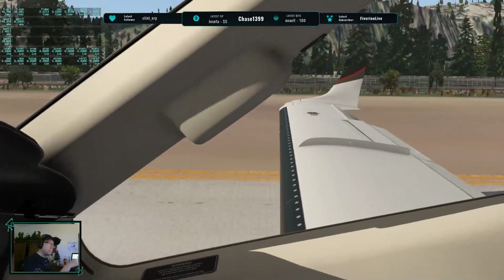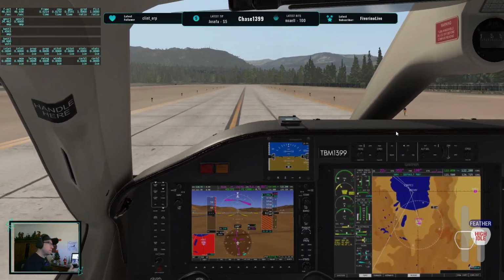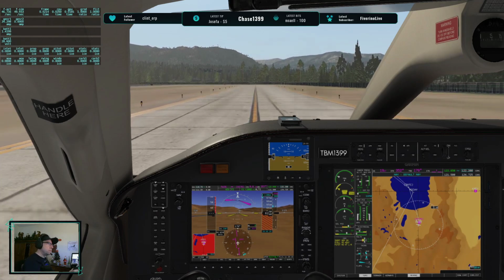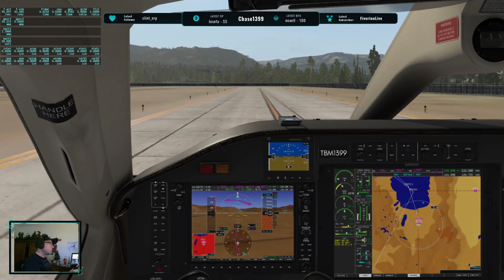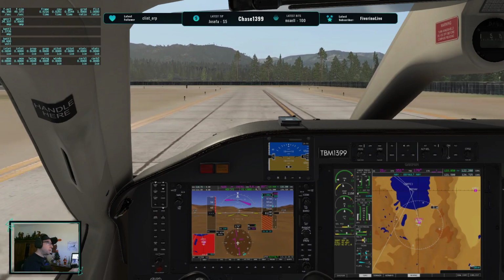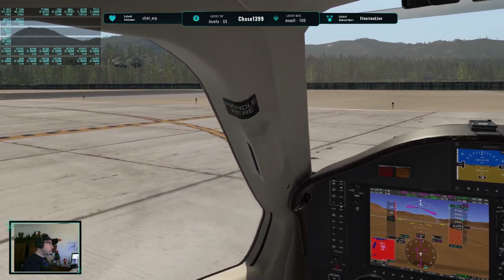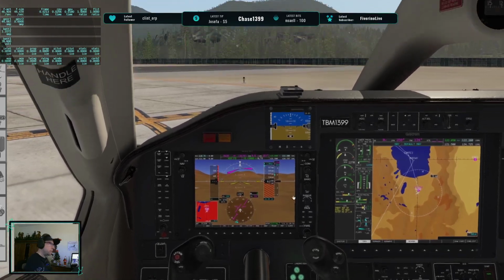Controls. Do a feather test. And the startup process on the Epic G1000 is a little bit more fun than this plane. It takes another step or two to actually start the Epic, so you get a little bit of entertainment in that way. We're going to have a little bit of a tailwind on this departure.